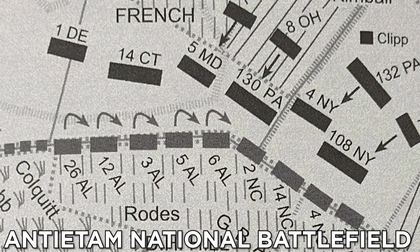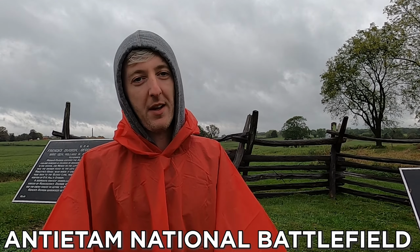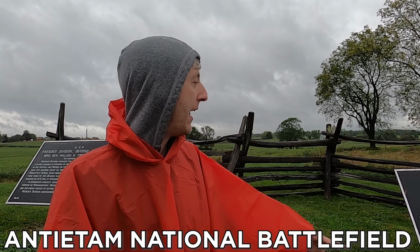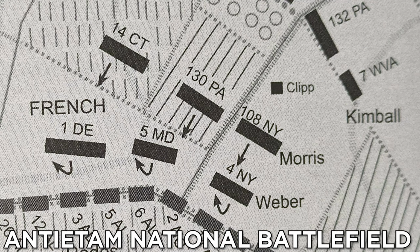So yeah, after you've got Weber's guys getting hit, then you've got Morris's brigade coming up. That's like the 14th Connecticut, units like that. They're going to see the 1st Delaware and the 5th Maryland and the 4th New York infantry pulling back a little bit. But the 4th Connecticut in particular, coming up this side, they're going to get the 14th Connecticut coming up this side.